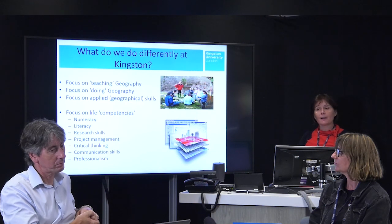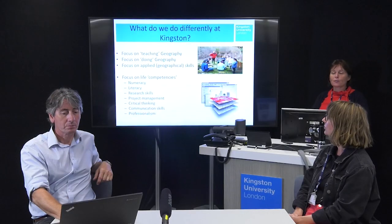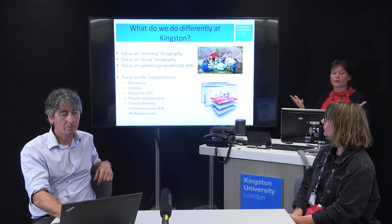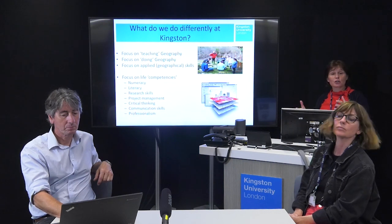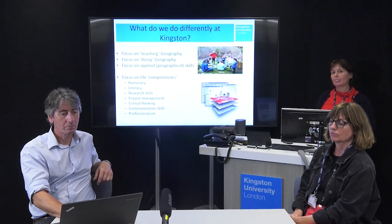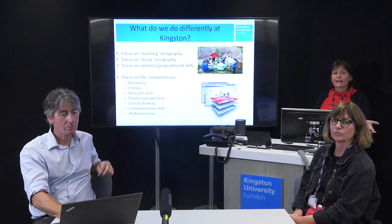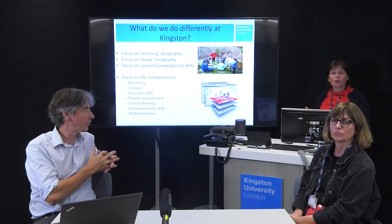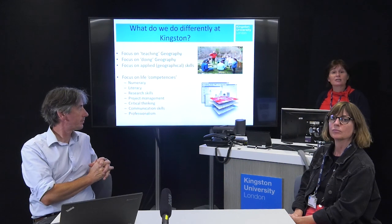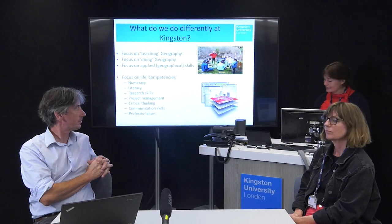And some examples of the things that we can do. So here we can see people in the field. Examples of things that we do with our students. So one example is we bring secondary school children in, and we get our undergraduates to teach geography to the secondary school children. And in that fashion, our students are relearning both their geography and their geographical skills, and they also have the opportunity to manage a classroom, see what it feels like to be a teacher, so that they can have a better understanding about how geography is applied.